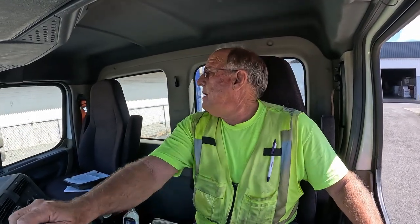Try to find the perfect spot here where we can unstrap everything and the forklift can get to both sides, offload. It usually takes a little less, probably right around half an hour. A lot of straps on this truck.